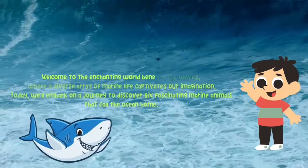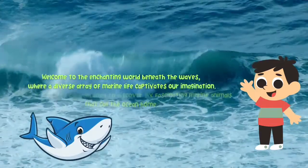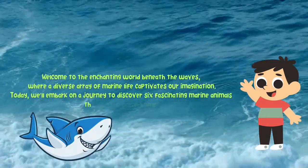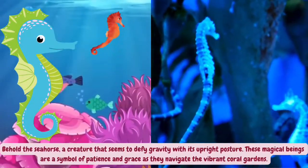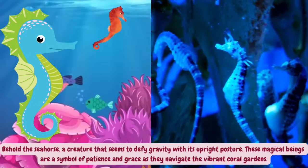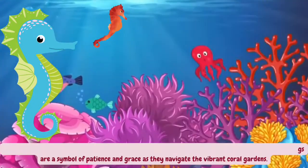Welcome to the enchanting world beneath the waves, where a diverse array of marine life captivates our imagination. Today, we'll embark on a journey to discover 6 fascinating marine animals that call the ocean home. Firstly, behold the seahorse, a creature that seems to defy gravity with its upright posture. These magical beings are a symbol of patience and grace as they navigate the vibrant coral gardens.